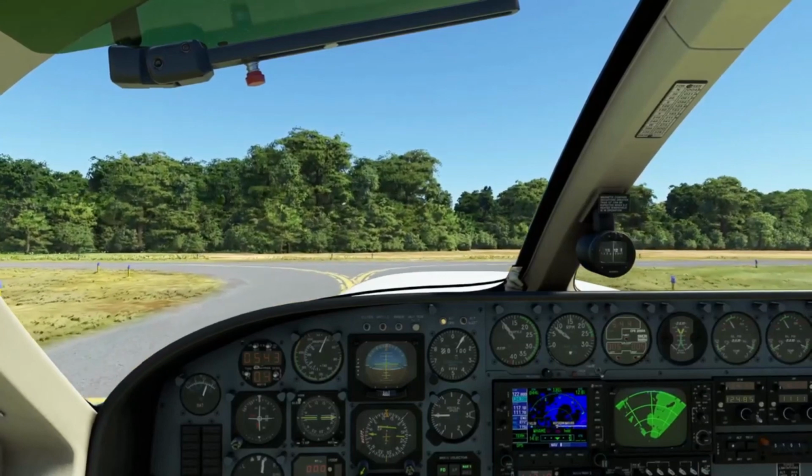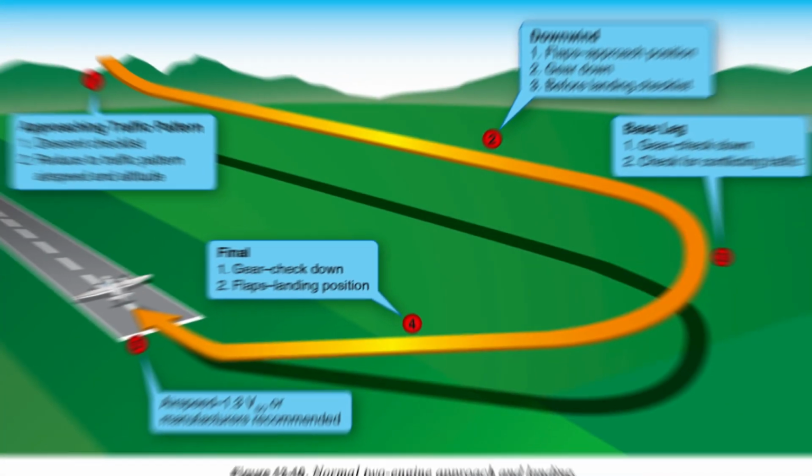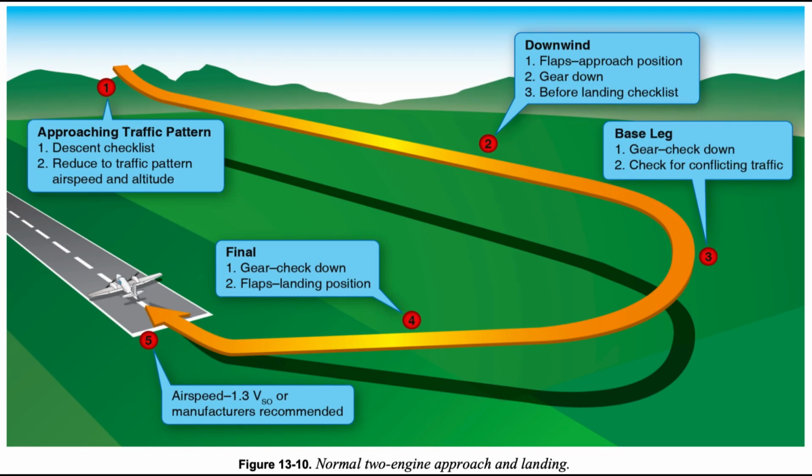Many multi-engine airplanes have partial flap extension speeds above VFE, and partial flaps can be deployed prior to traffic pattern entry. Normally, the landing gear should be selected and confirmed down when abeam the intended point of landing as the downwind leg is flown. Figure 13.10.